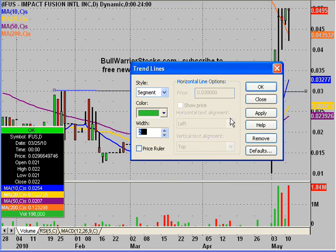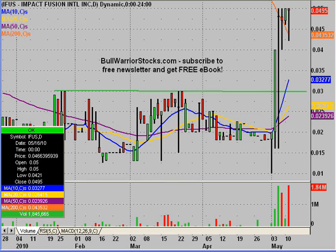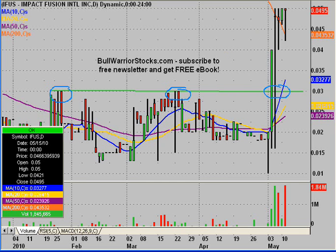But as we go through the history, you'll see that there's been multiple times where the price tried to get through it. So right there, acted as resistance, again acted as resistance, and then here, when it finally did fall, you can see the results. Made a very nice move. So this right here is one of the key areas of support. This moving average here is also an area of support valued at 0.033 right now.